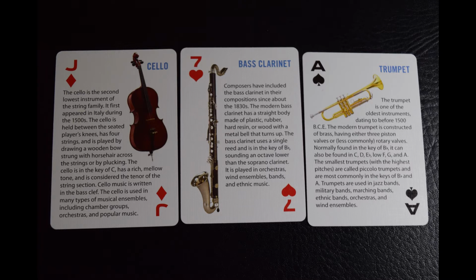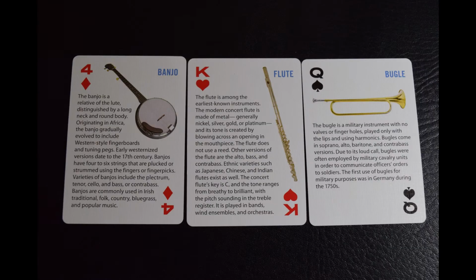That was a bass clarinet. There's a banjo, a flute, and a bugle on your screen.